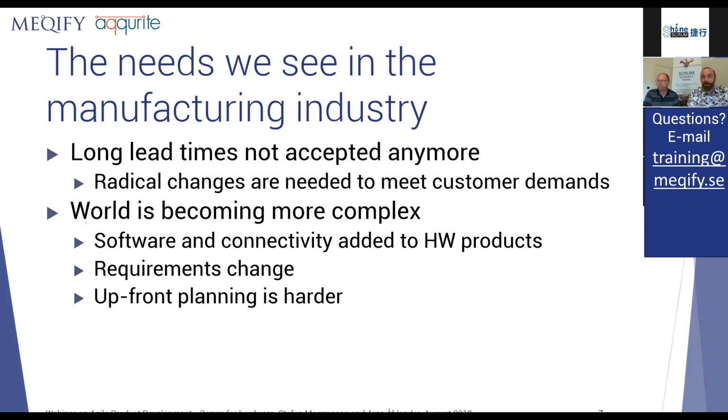The requirements change. One example is what is happening now in Europe with the ban that is coming on plastic. It has happened in a lot of countries already.